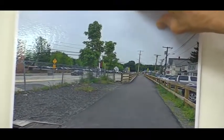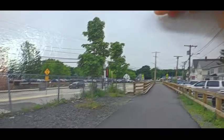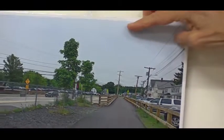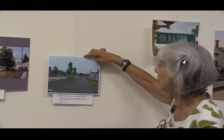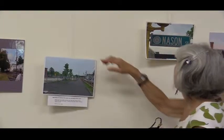And small trees have been planted, but it's going to be a very long time before the people who live over here have any degree of privacy again, and it's hoped that in the future more trees could be planted in this area. It really looks quite bare at this point in time.